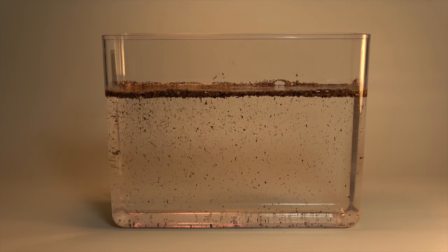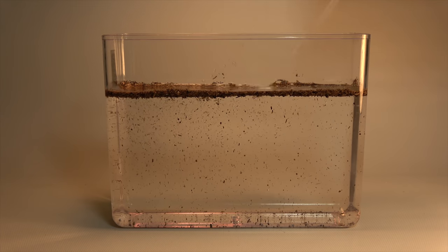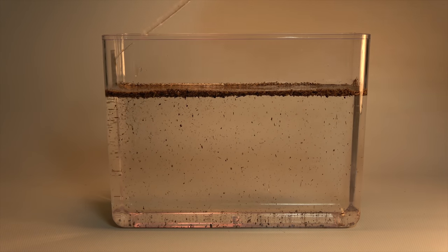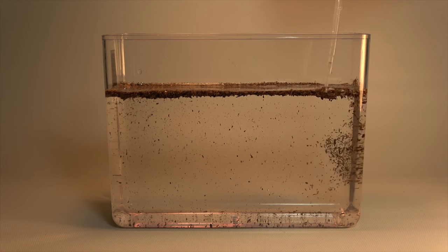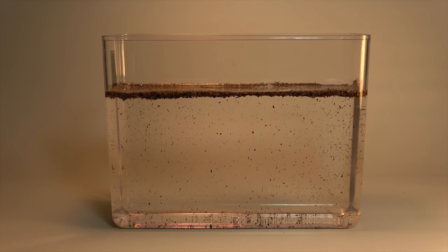So I have a little bit of extra water here. Let me make sure I get everything off of there. That's the same distilled water. Okay, I think from here, I'm gonna go into time-lapse mode. So let's see what happens.